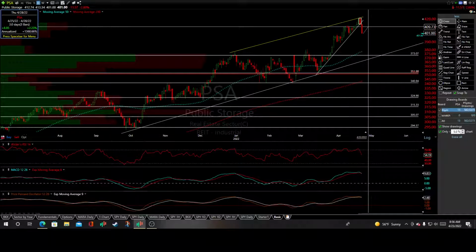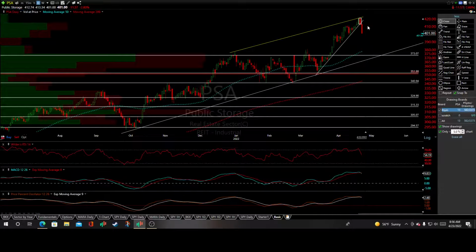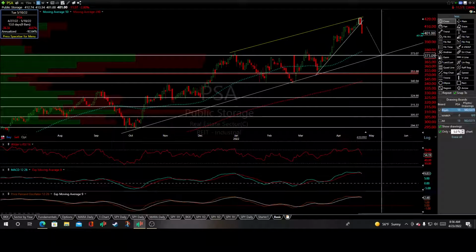And again, we could have a bullish counter-trend rally, but I suspect it to be short-lived, and a retest of that 373.07 coinciding with that primary trend line ought to really be the first of many targets in my opinion. You're still talking a good 6.7% from where we are today.